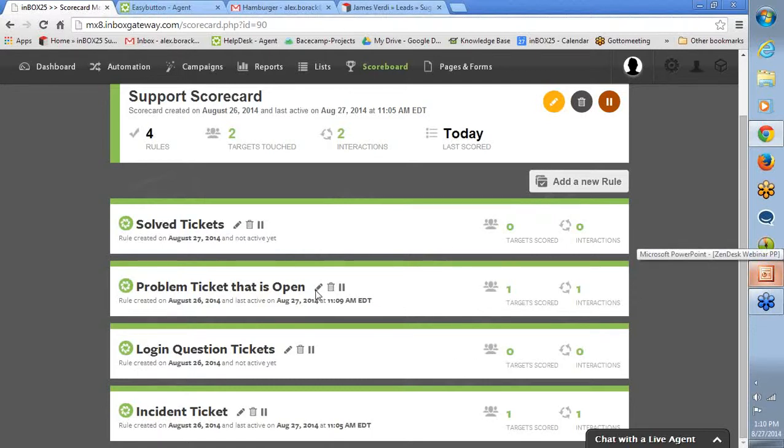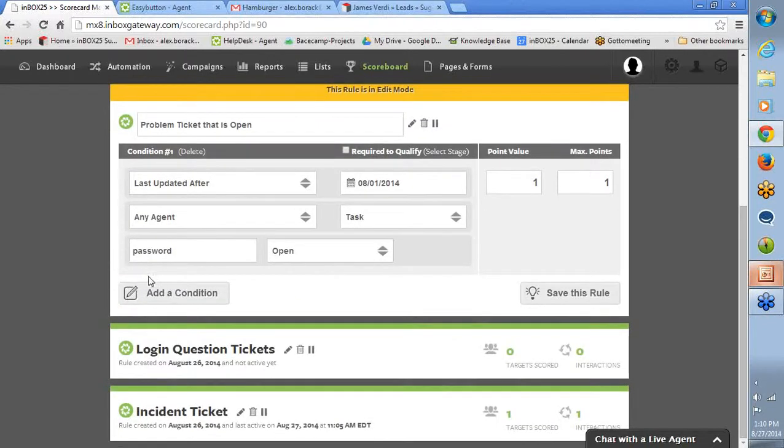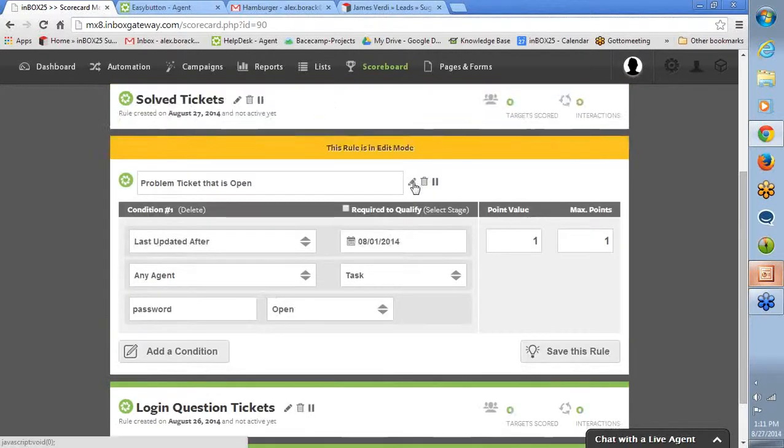Problem ticket that is open. So for this rule, the ticket had to have been updated after August 1st. It doesn't matter what agent, but it has to be a task ticket. Also, the tag of password has to be associated with the ticket, and it has to have the status of open. If all these conditions are met, the lead will get 1 point.